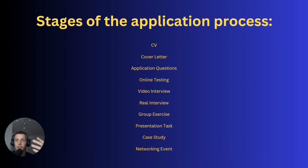So that's the first reason why you don't want to apply to just 1 or 2. You want to be applying to more, just because it's not worth the risk. But on top of that, you're also going to be getting practice. That's a really good thing with applying to lots of companies: you're going to get practice.